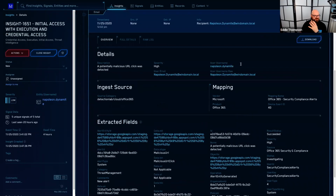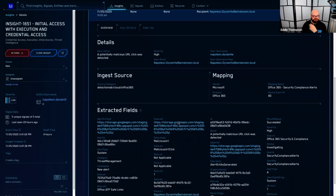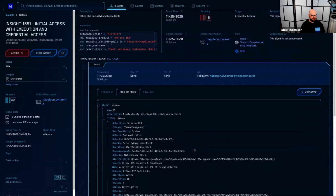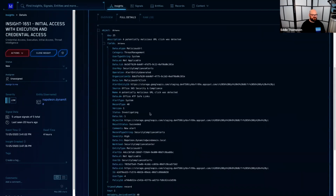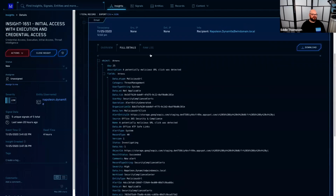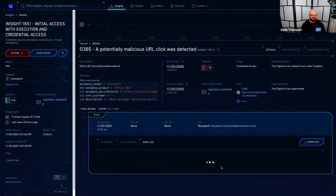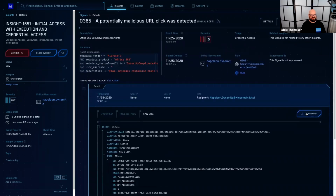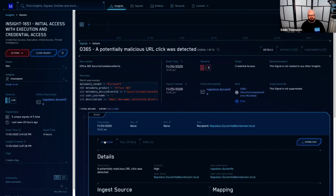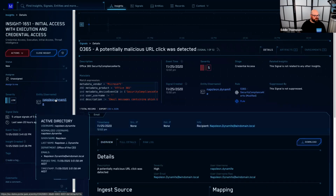Now we get the core information of what's been investigated here, what's been parsed here, and it's displayed in a fairly easy to read, easy to view manner. But if I wanted to look at the full details and actually drill into something, if I'm more comfortable looking at a more raw log type format, I can absolutely do that as well. I'm able to show that as the raw log format, or I'm able to download those if I wish to whack it into another system. I can do that as well.